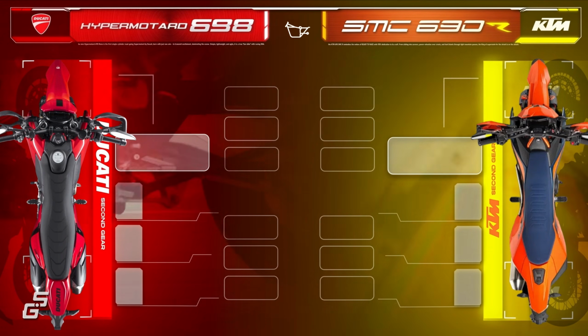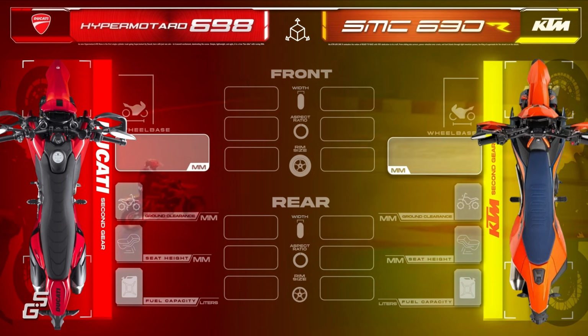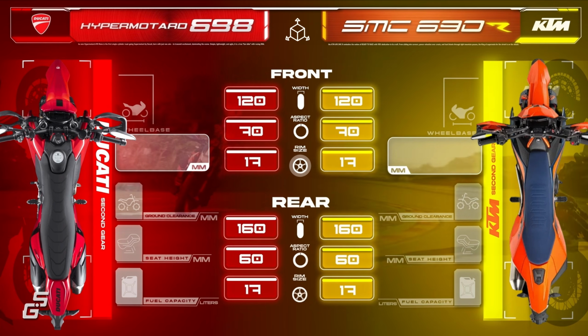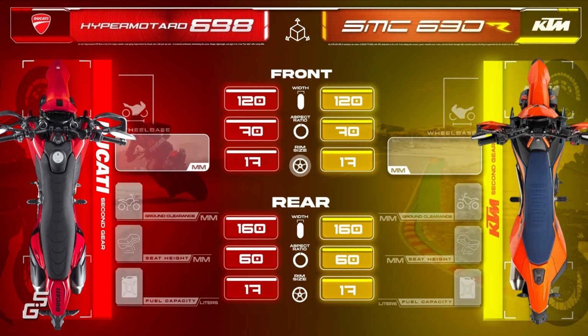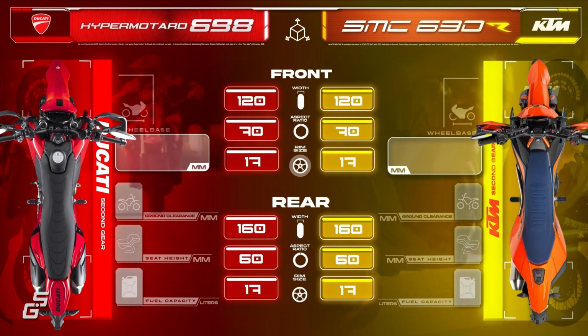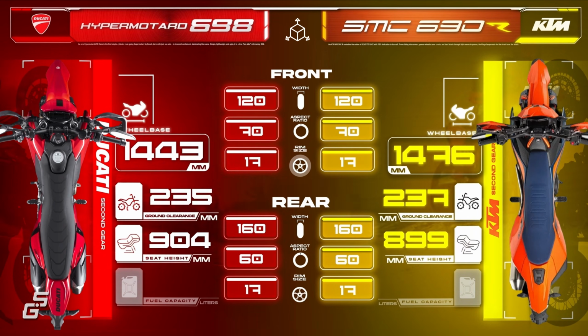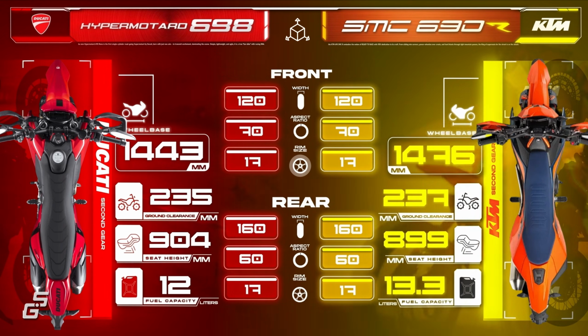As Supermotos, both are fitted with sport bike tires instead of knobbies, 120mm up front and 160mm at the rear, mounted on standard 17-inch rims. The SMC has a longer wheelbase than the Hypermotard, but seat height is nearly identical, with just a slight difference. When it comes to fuel capacity, the heavier KTM boasts a bigger tank, 1.3 liters more than the Hypermotard.